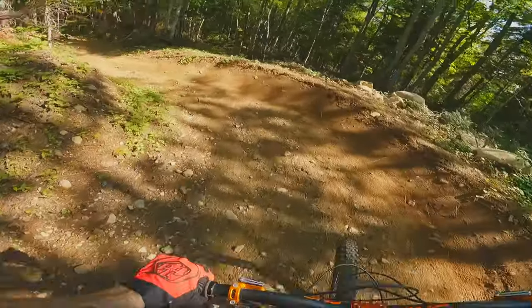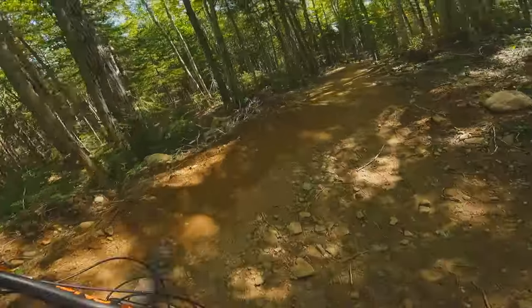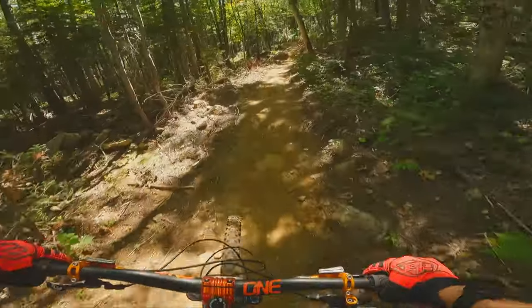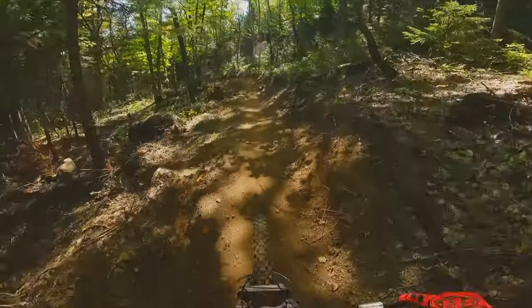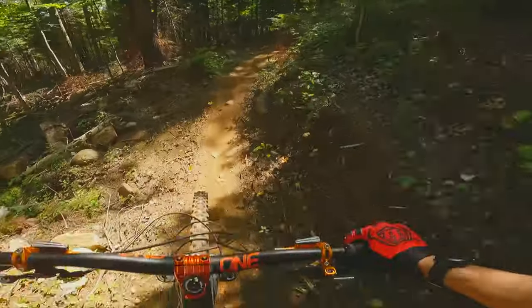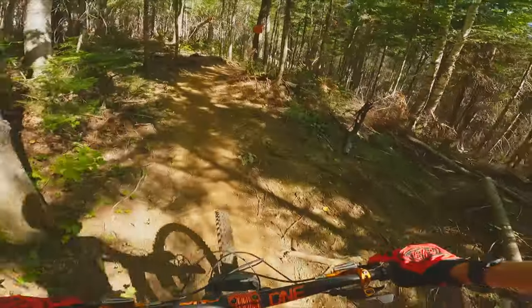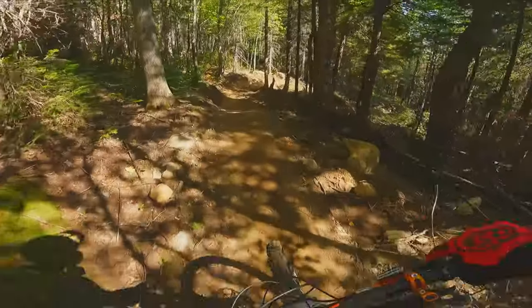Whoa! That's a chance I've got a crash core. I think I should add a bit more pressure in the front tire, or it's gonna cost me a front rim. So, still in the for me.